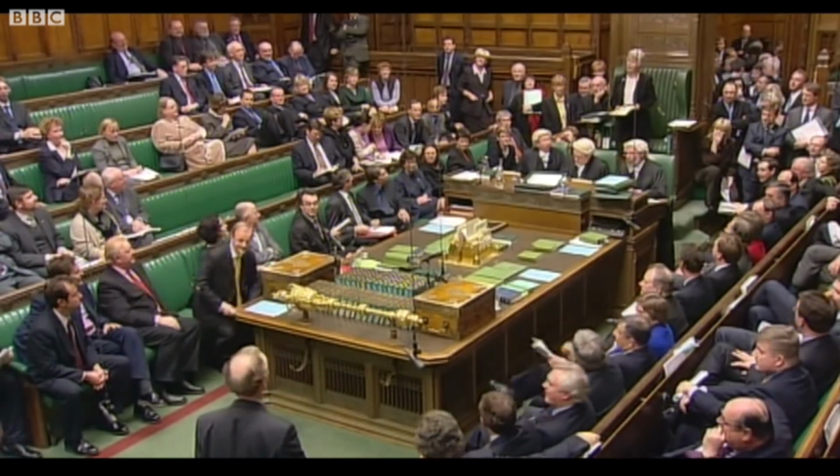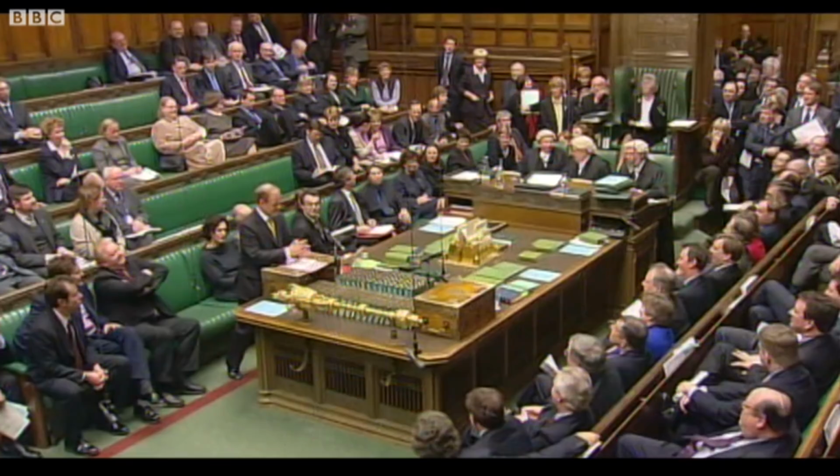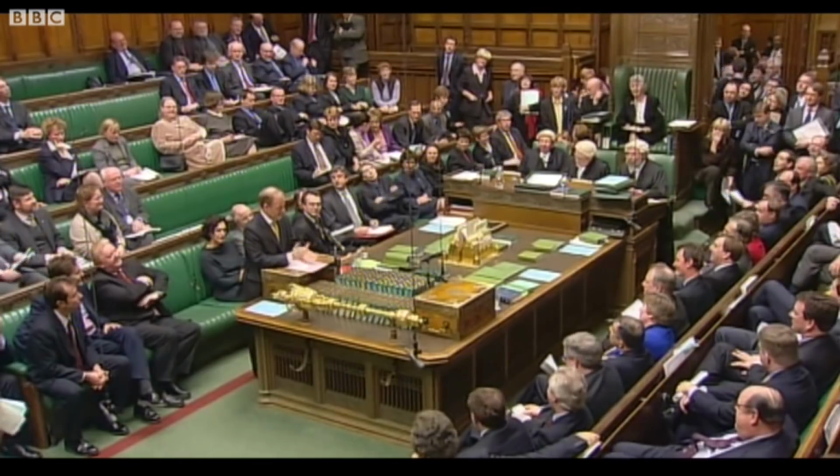In 2003, MPs voted on a series of options on House of Lords reform. None of them won a majority. I think the view expressed orally by members of the House was wise, that we should go home and sleep on this interesting subject.